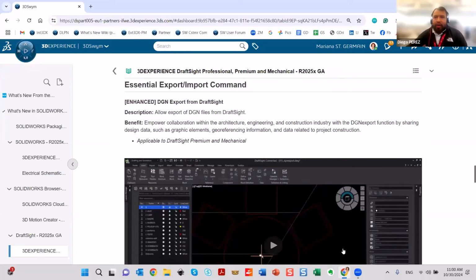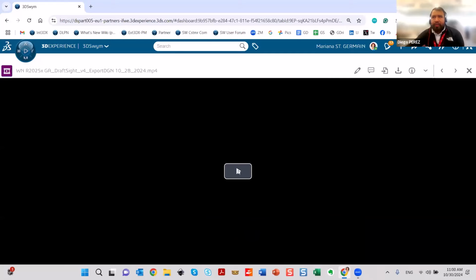So the enhancements don't stop here. I'm excited about these next two enhancements. They are essential components to the export and import commands that we'll be offering. And Mariana, you can go ahead and click the first one.